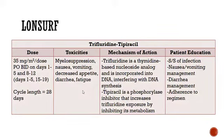A newer drug, an oral targeted drug that is used in GI cancers is called Lonsurf. So it's an indication in metastatic colorectal cancer, used like third or fourth line. It's usually our last line that we're using in clinic if patients aren't eligible for clinical trials. It's also used in gastric cancer, again, later lines. The dosing, it's 35 milligrams per meter squared, twice a day on days 1 through 5 and 8 through 12. That's what's going to show you in the package insert. It's a 28-day cycle, so kind of unique dosing.